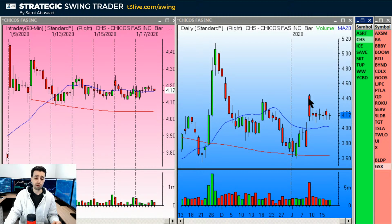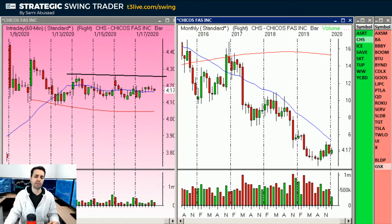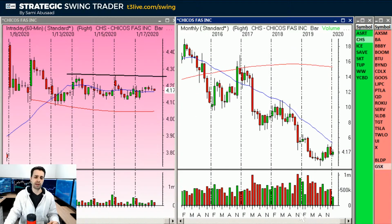CHS had a beautiful gap up that just gapped a little too much over a wide range red bar, and now has a base breakout. So I like it a lot, with one minor exception, which is the monthly. That's an all-out downtrending monthly.